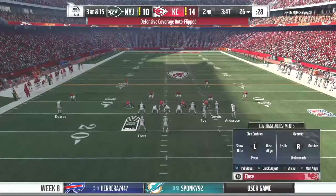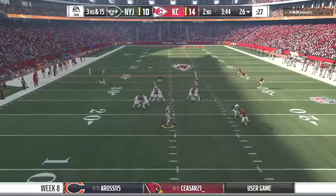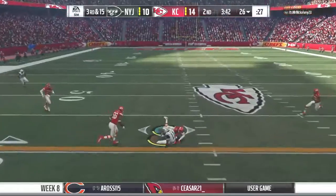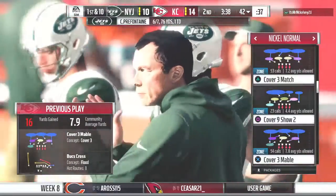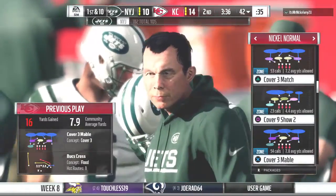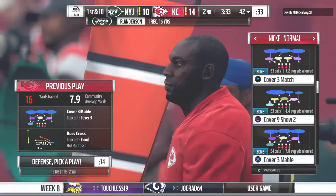Clock running. Third down. Hurry up, here we go. Now back to throw. Found his target. It's Anderson. And he's got the first down yardage before he's brought down at the 42. It'll be a pickup of 16 and a Jet first down.